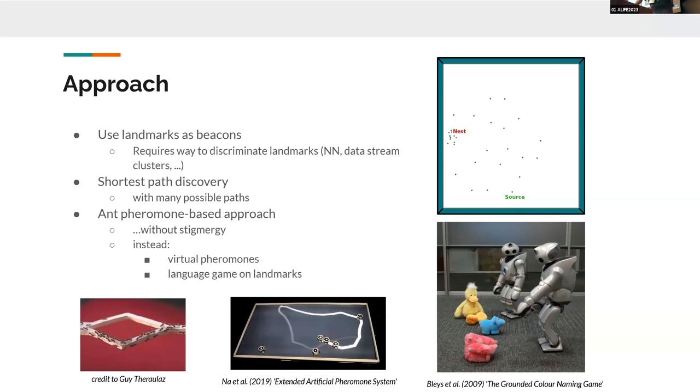So instead, we thought that we could take advantage of the fact that we are in an unstructured environment. Because an unstructured environment has a lot of salient points, right? You can see a lot of things from the ground, rocks, trees, stuff like that. So these are all kinds of landmarks, and we can use those landmarks as beacons in the environment to talk about where we are and where we want to go.